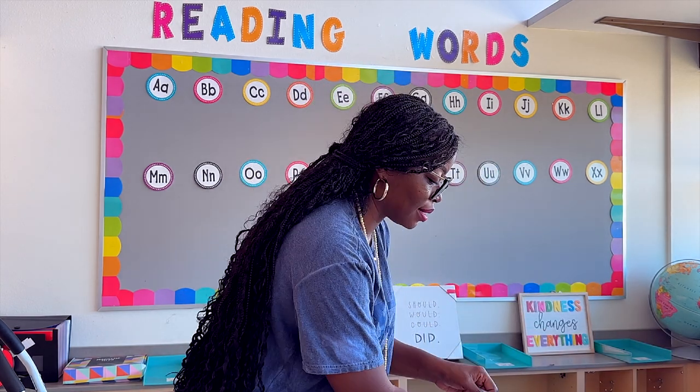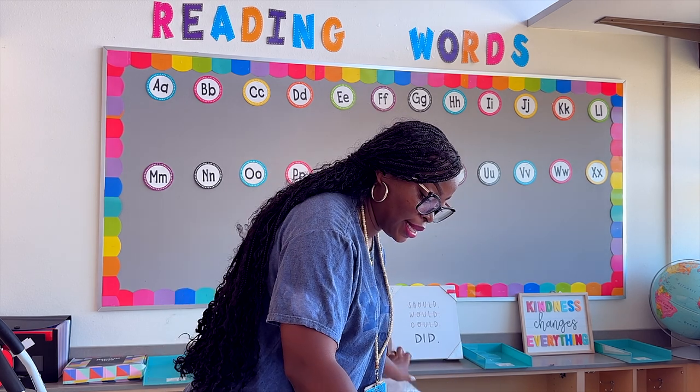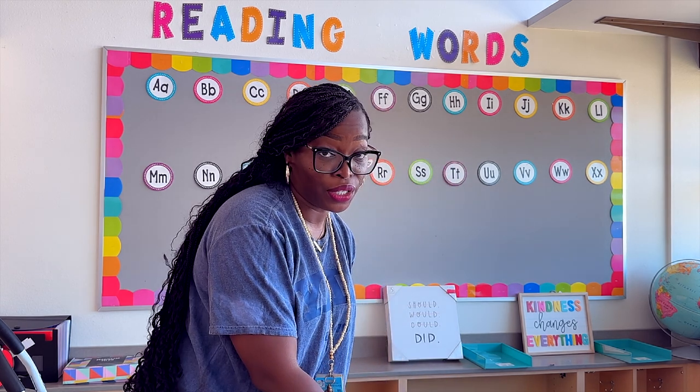Now I just gotta add my X and Y and we're all done. And then I think I'm just gonna laminate these blank cards so that I can reuse them next year.